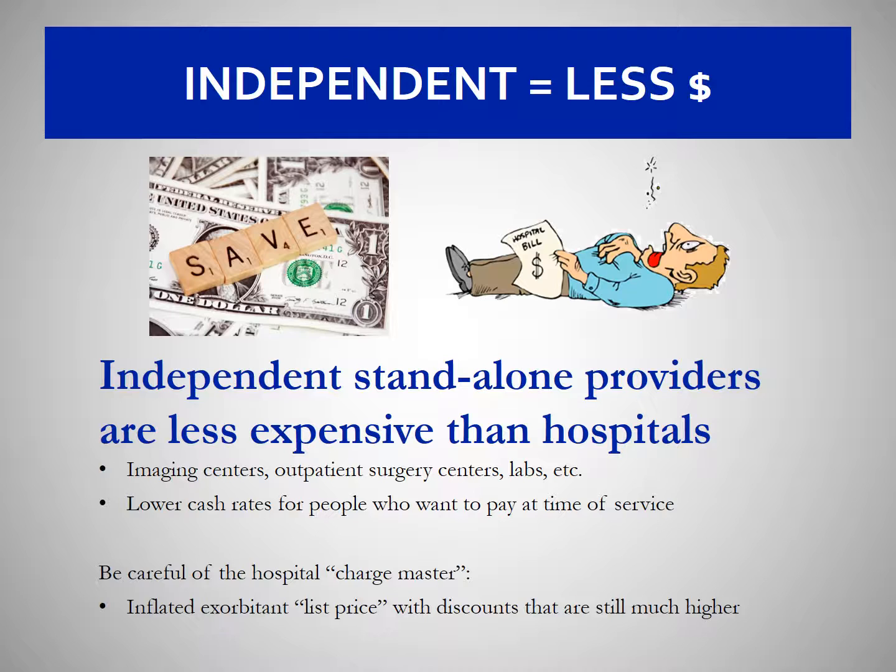Think of the chargemaster as a manufacturer's suggested retail price you might see for a new car or a brand new piece of furniture. It's set artificially high, with the actual selling price being much lower to show savings, when in reality there is no saving to be had.